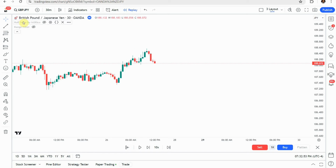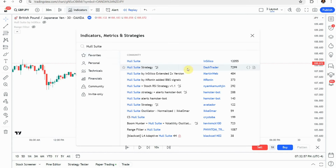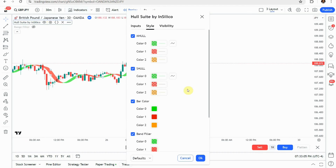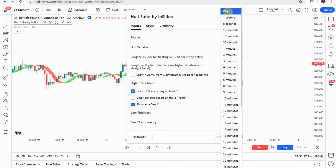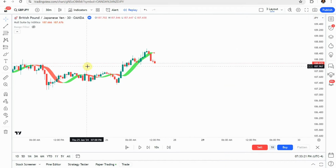So we'll just go ahead and hide those two indicators there for now. And the first indicator we will add to the screen is going to be the whole suite indicator. It's going to be this one right here. So you'll add that to the screen and you'll go ahead and jump into the settings, and under the input of this one, we're going to change the length right here to 25, and the higher time frame, we're just going to go ahead and change that to chart, and you can click OK.